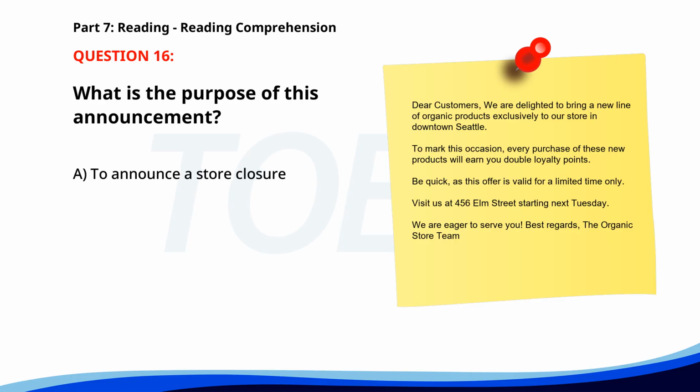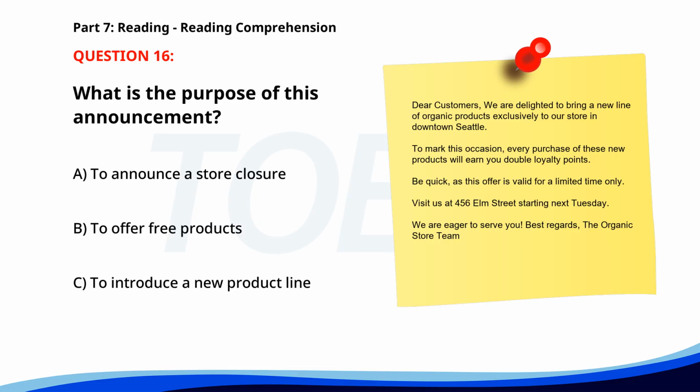A. To announce a store closure. B. To offer free products. C. To introduce a new product line. The correct answer is C. To introduce a new product line.